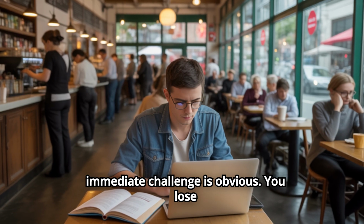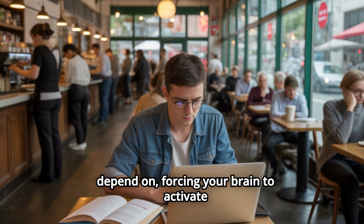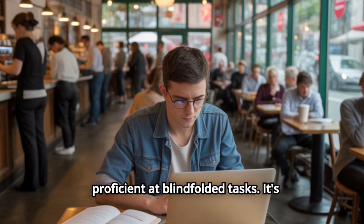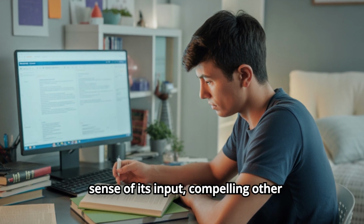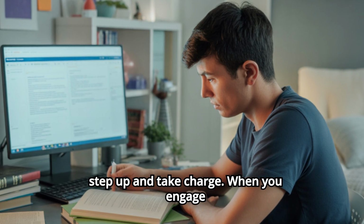The immediate challenge is obvious. You lose the visual feedback that we so heavily depend on, forcing your brain to activate dormant or underutilized sensory pathways. This isn't about becoming proficient at blindfolded tasks. It's about a profound cognitive shift that occurs when you deprive your dominant sense of its input, compelling other senses and your internal mental maps to step up and take charge.